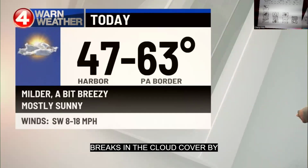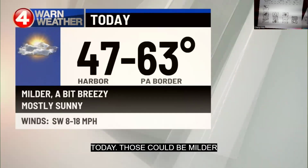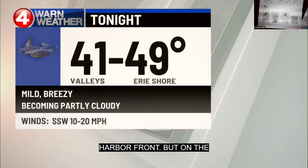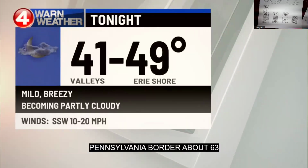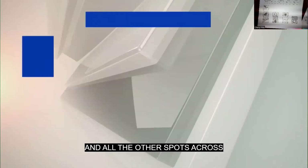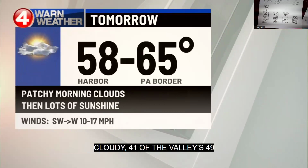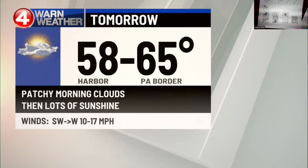47 degrees at the harbor front, but along the Pennsylvania border about 63, and all the other spots across the area in between those two values. Mild and breezy tonight, becoming partly cloudy. 41 in the valleys, 49 near the Erie Lakeshore. On Wednesday, 58 near the harbor. The wind's going to shift to the west, so it won't be off the lake directly into the metro during the afternoon.